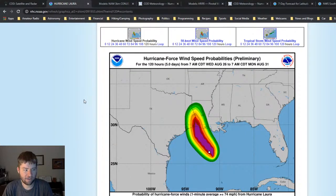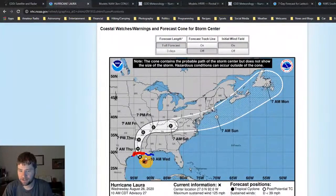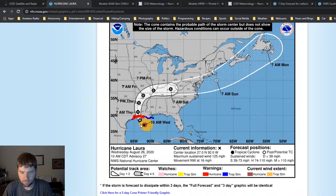And I'll have some of the higher resolution model guidance that has some of that wind gust forecast in there that I can pull up here in a moment. And then just to pull up your good old fashioned cone product right here, the M is major hurricane category 3 plus. So just showing where it has that making landfall. Again, it's probably right between Cameron and the Louisiana-Texas border, right there.